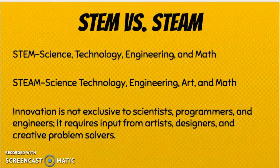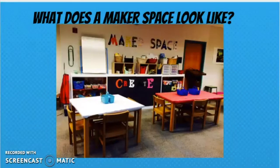But the premise behind STEAM is that innovation, again, is not just exclusive to scientists, computer programmers, and engineers. It requires input from artists, designers, and creative problem solvers. So makerspaces are truly for everyone. Now Joanne's going to walk you through what a makerspace looks like.